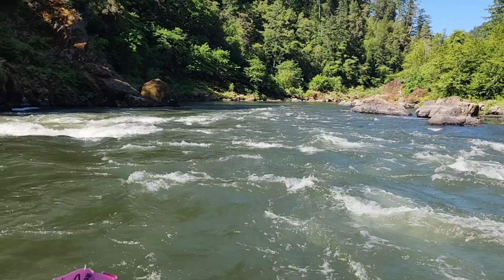Here we go. Clay Hill Rapids. This one's a class 3. Oh my goodness. Here we go. Look at that big hole. Wow.